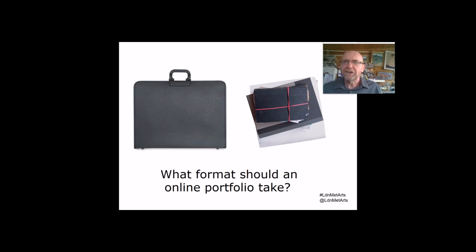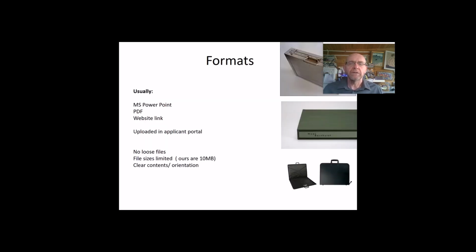So what format should an online portfolio take? Well, at the moment, we're talking mostly about digital portfolios. So we'd expect things to be on PowerPoint, PDF, or increasingly people are supplying a web link where there's a nicely organized website where we can see their work. That will be uploaded for us into our applicant portfolio, where the admissions tutor from the course can review it.